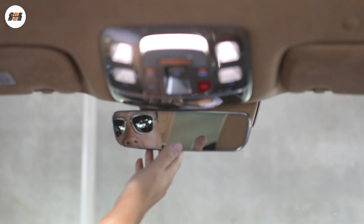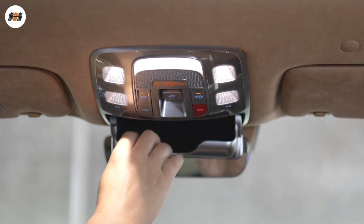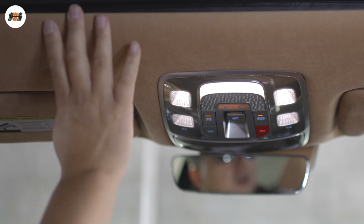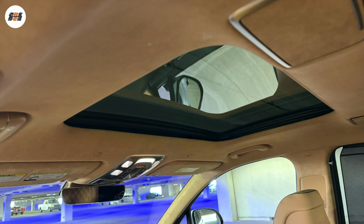Auto dimming rear view mirror comes with 3 garage switches. Glasses case, both the inside and the outside, are exquisitely made. No panoramic mirror. When I saw the price of this vehicle, I just guessed Hyundai definitely gave it a roof of Alcantara. Cool, got it.